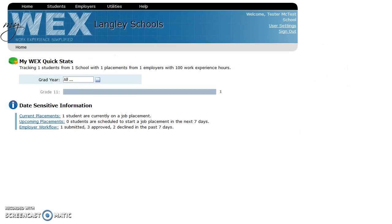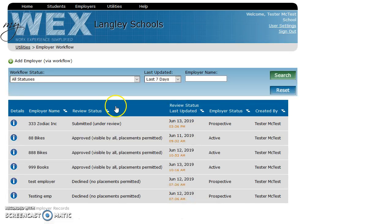To start, we will get on to myWEX, and there's two ways you can get to see what the status is for an employer that you've submitted. One, up here, Employer Workflow. Two, down here, Employer Workflow. They take you to the same place.